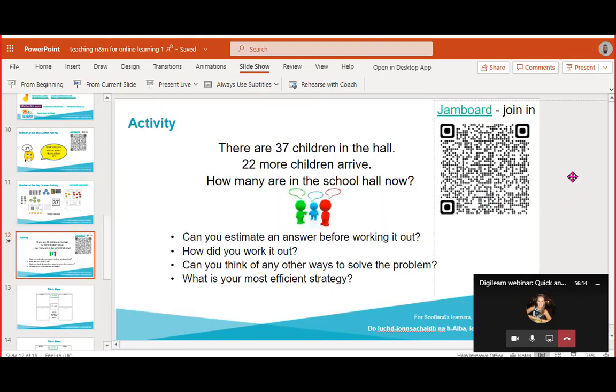For the next activity, what we'd like to ask you then is, what if we were talking about addition and it was 37 plus 22? And there's some different points there that Jacqueline's put in for us about estimation, explaining how you did it, and thinking of alternative strategies.